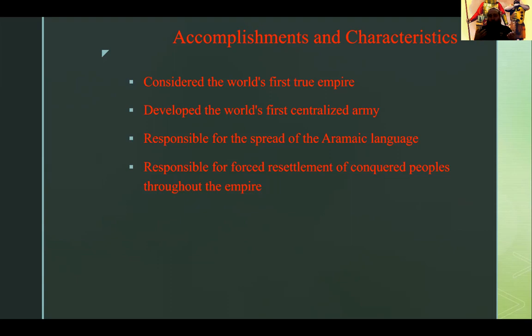In other words, the army was highly trained and highly professional, and they had specific units set aside for specific reasons, and they would each be highly trained. Another thing would be that they were responsible for the spread of the Aramaic languages, such as the languages that the figure who was the likely inspiration for Jesus Christ spoke, as well as various other Semitic languages. And then also they were responsible for the forced resettlement of conquered peoples throughout their empire.